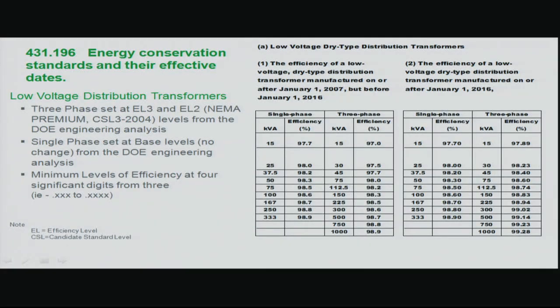This is an extreme burden on us manufacturers because there are a lot of manufacturing processes that add variables. The first being buying the core steel on a roll. The outer level of the roll is going to have different core losses than the inner level of the roll.